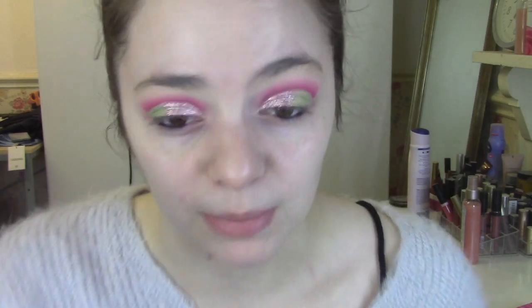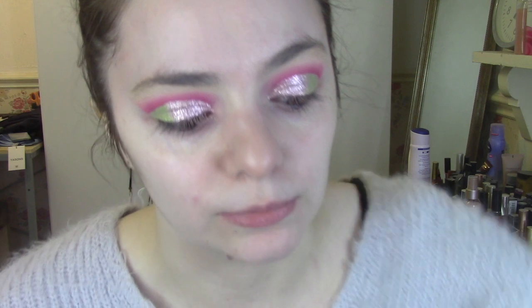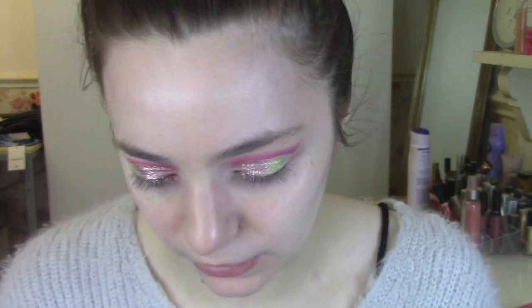I don't buy liquid liners too often just because I go through phases of really liking them and phases of not using them, but I figured it was about time I got a new one. The last ones that I tried were the Bourjois ones that I quite liked, so it's time to try a new one out. It's a fairly standard kind of liquid liner.